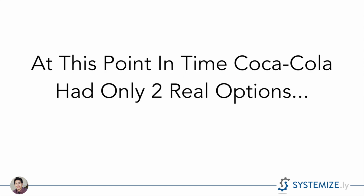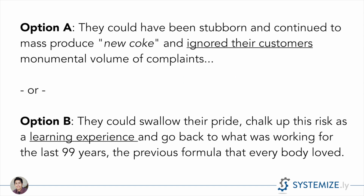So at this point, Coca-Cola only had two real options. Option A, they could have been stubborn and continued to mass produce new Coke and ignore their customers' monumental volume of complaints. Or option B, they could swallow their pride, chalk it up as a risk and a learning experience, and go back to what was working for the last 99 years, which was the previous formula that everybody loved. Luckily for Coca-Cola, they made the smart decision to go with option B, which catapulted them to the top of the soft drink market while simultaneously slowing down the momentum that Pepsi Cola had developed.